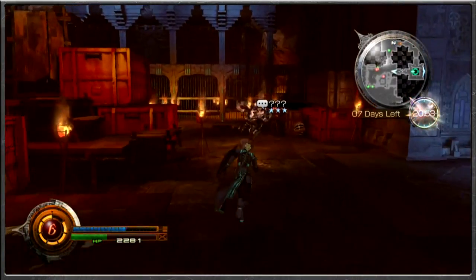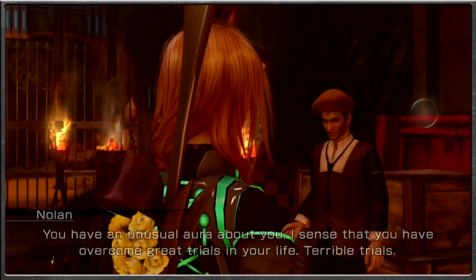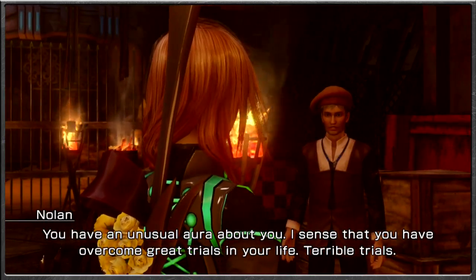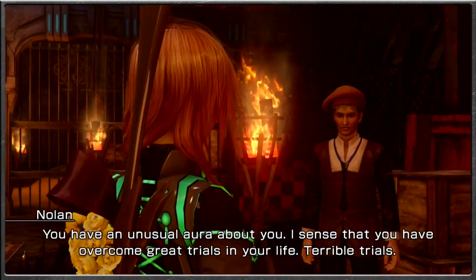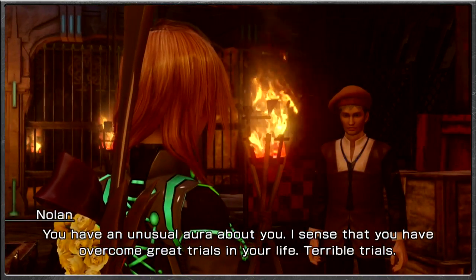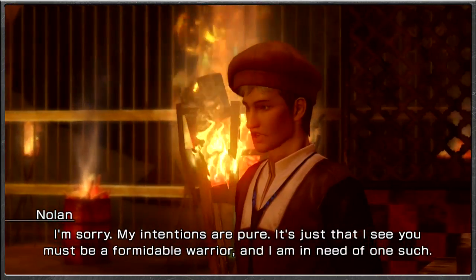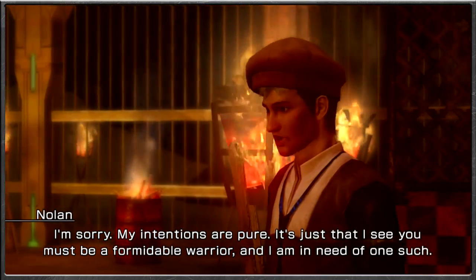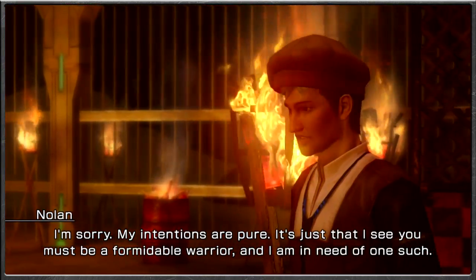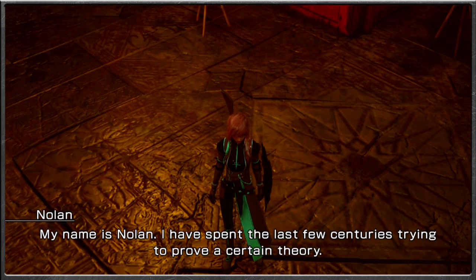Yes, you maybe go meow, meow, meow, but now you've disappeared. Okay, guy who's scared. What do you have? The rumors, you have an unusual aura about you. I sense that you have overcome great trials in your life. Terrible trials. I'll take that as a compliment. I'm sorry. My intentions are pure. It's just that I see you must be a formidable warrior, and I am in need of one such. Tell me about it. My name is Nolan.